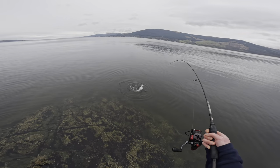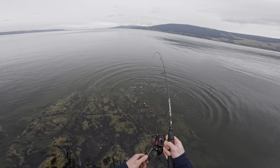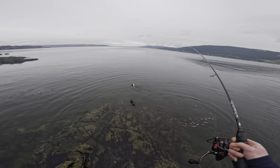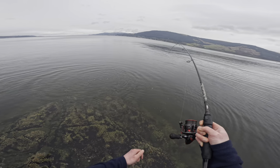There we go, guys. Look at that. Took it literally a metre away. That's a nice sized sea trout as well. Sorry I couldn't get any footage of that. I just was not expecting that whatsoever. Oh man, that's a nice size. Oh, lovely. Just gonna put the drag on a little bit.